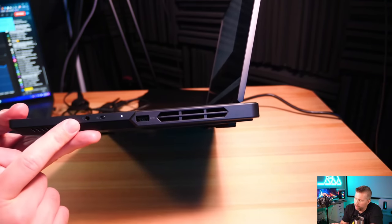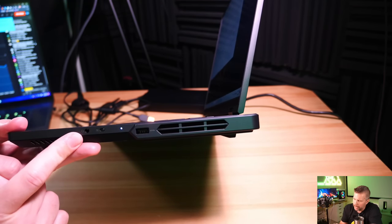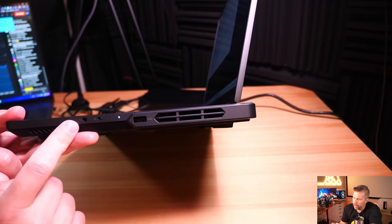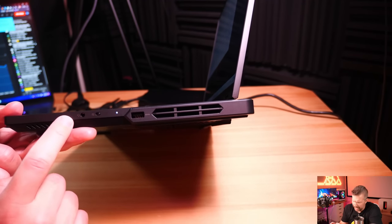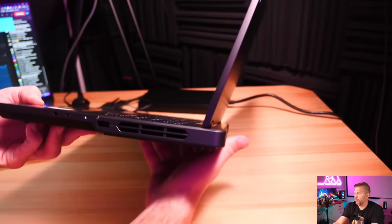Usually this is included on the left side of the laptop to keep it away from your mouse hand because most people are right-handed. So it's a little bit weird. This is one of the first laptops this year that has had it on the right side, which is quite a bit different.